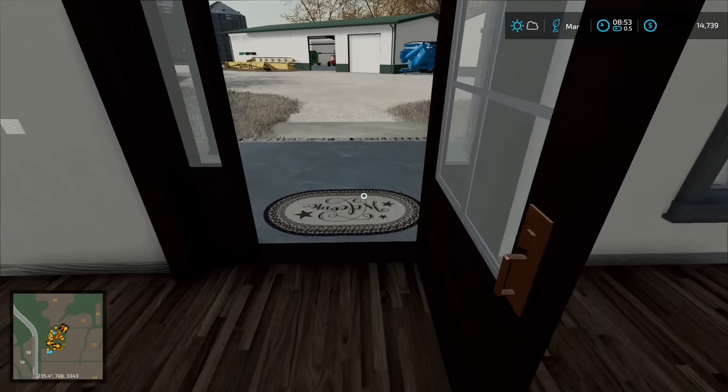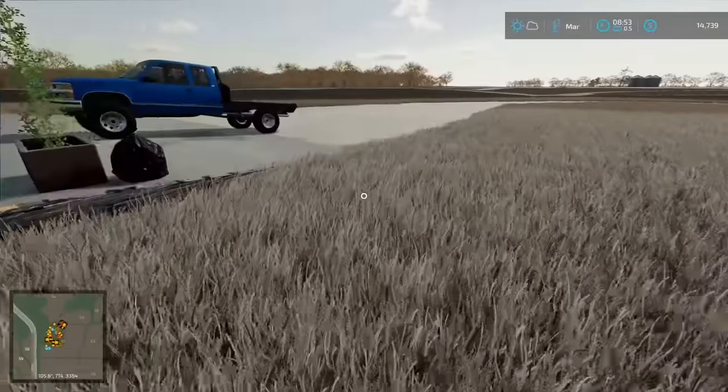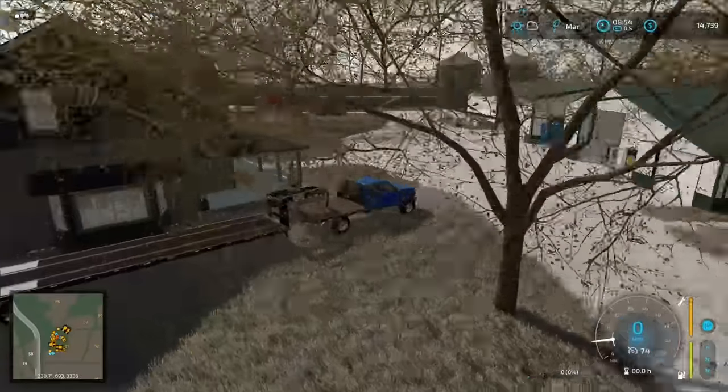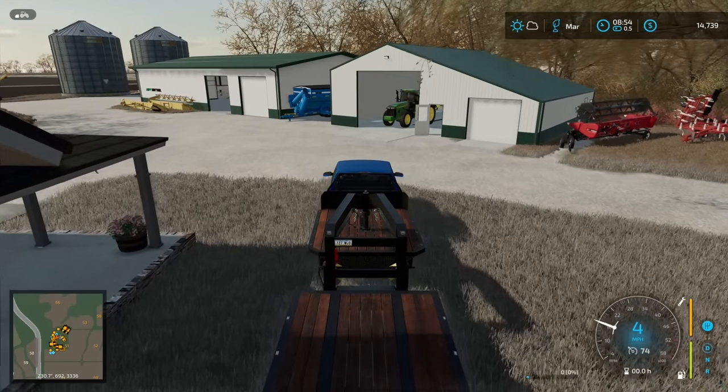But before we can do that, we gotta head down to the store and see if there's any seed left, and look into getting some fertilizer. We did buy the totes, so we're gonna go pick up the totes and come back to the seed, because we didn't buy the seed totes.